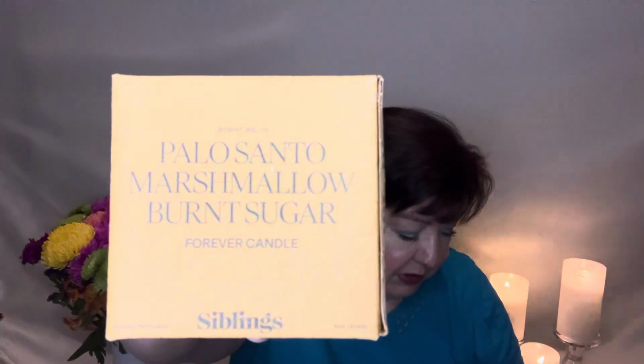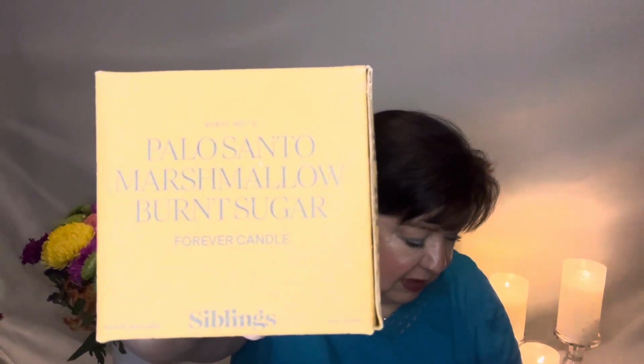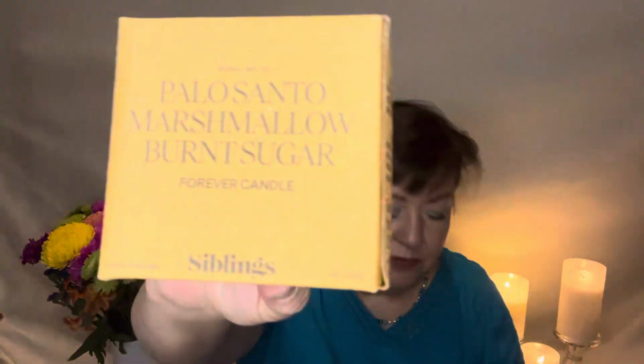Okay, so item number 7, and I have to tell you, I really, really like this. I like this so much more than I thought I was going to. This is by Siblings, is the brand, and it's a Palo Santo Marshmallow Burnt Sugar Candle.